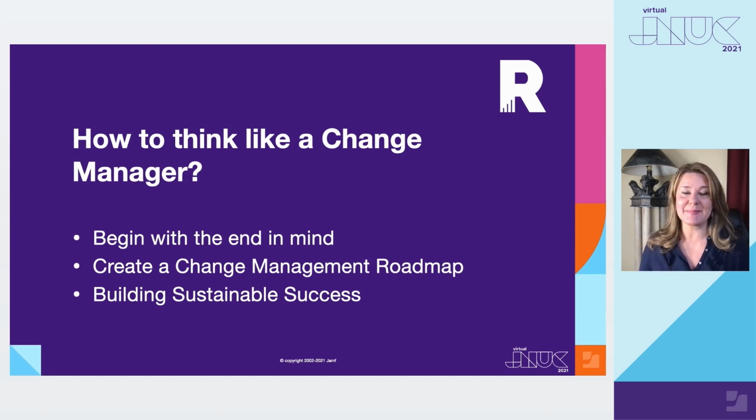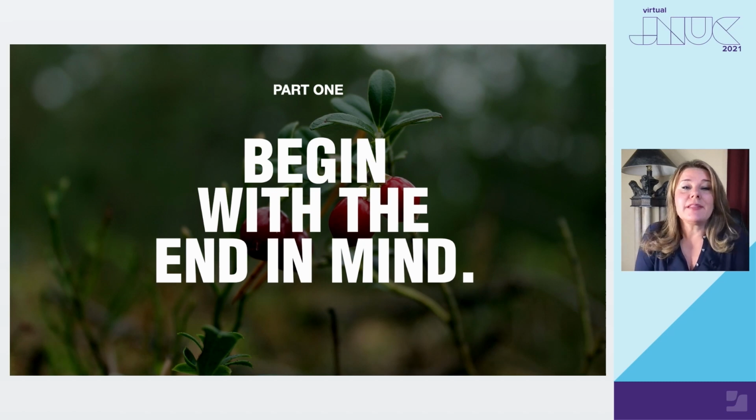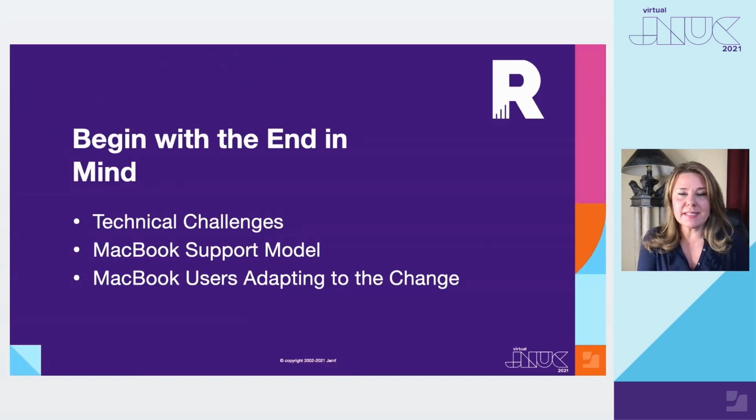So what does it mean to begin with the end in mind? We're going to go ahead and talk about that. If we look at beginning with the end in mind, a lot of times we want to quantify things that are measurable, metrics. We might think, okay, the end of this initiative is X amount of MacBooks or users on the Jamf platform by this date. And that is an amazing and substantial milestone, but it's not the full picture. That concept of just getting something into the door is not going to carry you through for sustainable success. So let's talk through what it's going to take.